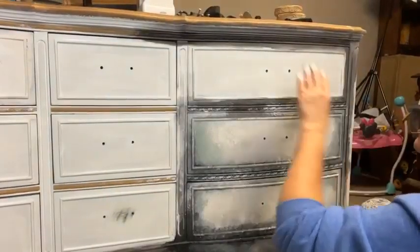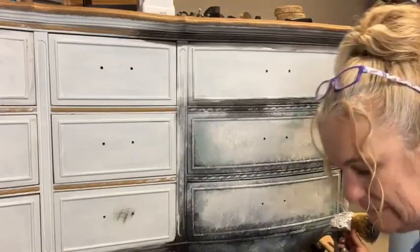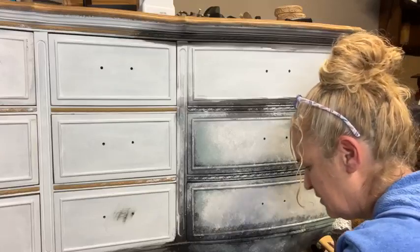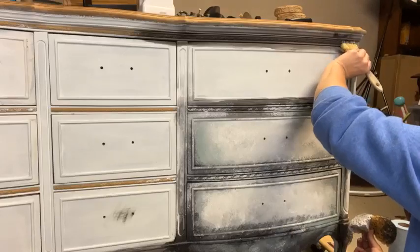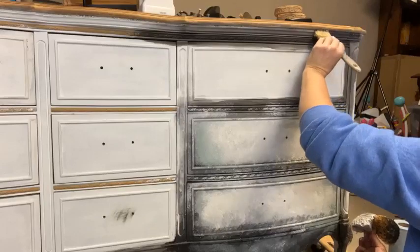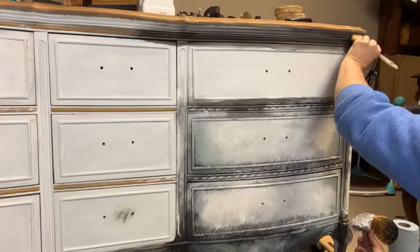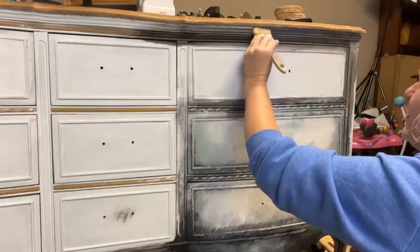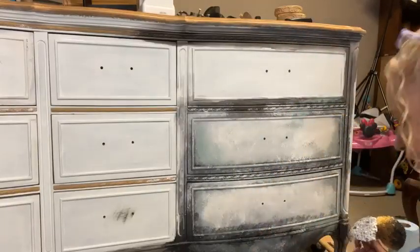So I'm thinking too that I'm gonna do the top in the Colonial black, maybe. What do you guys think? Oh, thanks, Jody. You guys, it's so easy. This is such an easy way to paint to really make it look so detailed. You don't have to be able to paint or to practice or anything like that. It just happens.